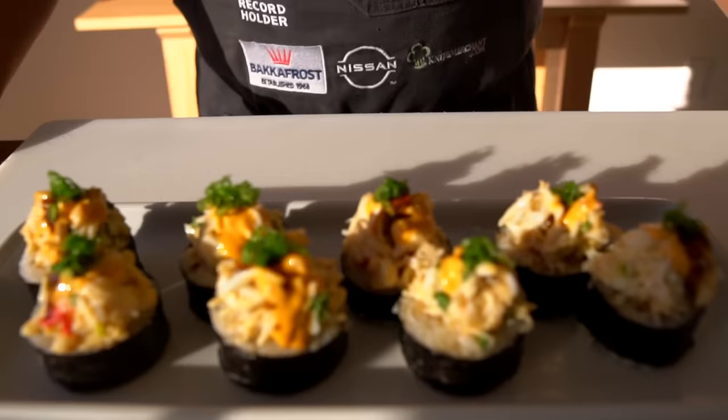All right, Hiro-san, we have come to the end. Incredible, incredible roll. I am so excited to try this. It took a lot of work and a lot of money, but some premium ingredients.